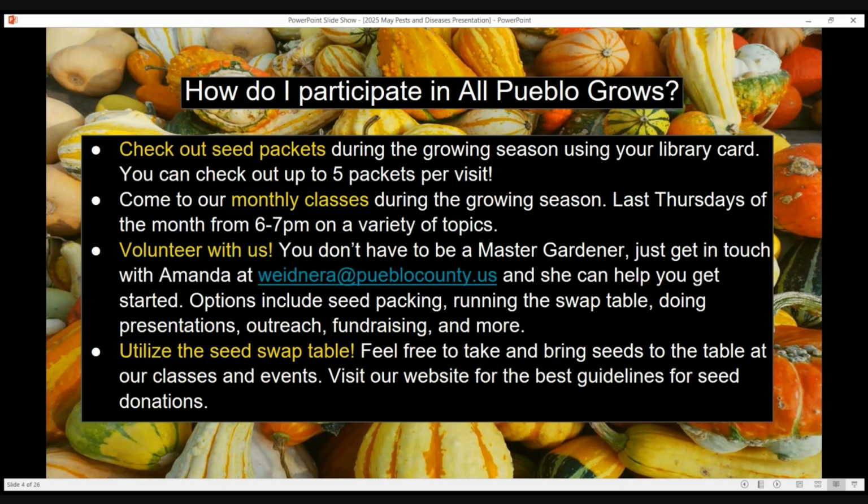If you do want to get involved with this program, there's a few different ways you can do it. First and foremost is check out some seed packets. Like I said, we provided those to all the branches in our county here, and you're welcome to show up with a library card and check out up to 5 packets per visit. We often have vegetables as well as flower options.